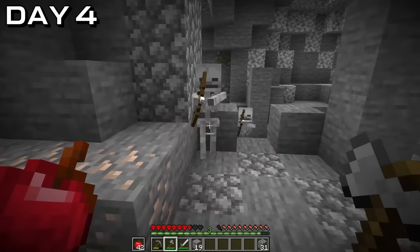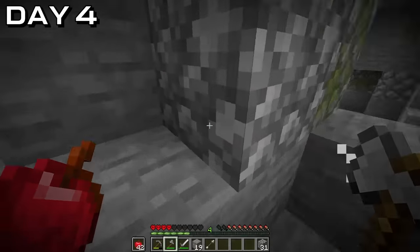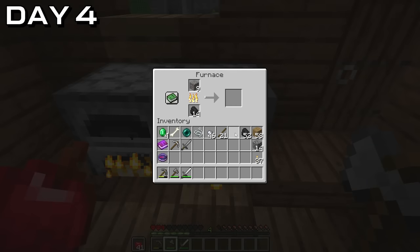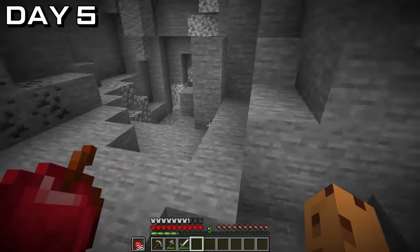But the further down I got into the cave, I was met by a spawner with a bunch of zombies and skeletons that almost killed me. So I went back up to smelt all of my iron and craft some armor. All right, now that I have a full set of armor, I should be ready to fight those mobs.